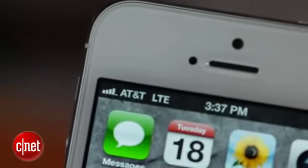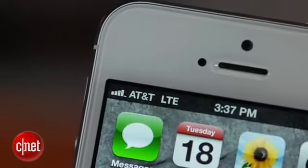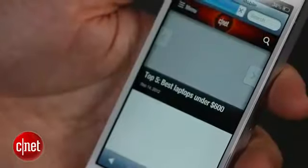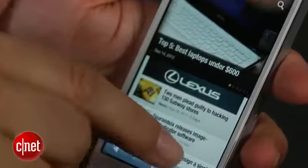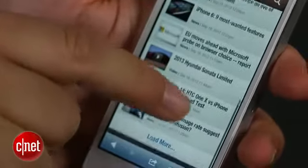Now let's get to 4G LTE. Now, some people don't know or care about what LTE is. Well, 4G LTE is much faster data speeds than on 3G, and it's really dramatic if you've never used it before. In fact, there's a good chance it's going to be faster than your home Wi-Fi. That's the case for me.